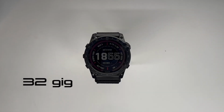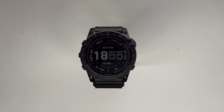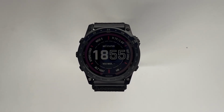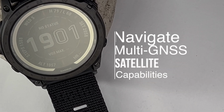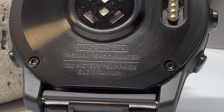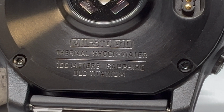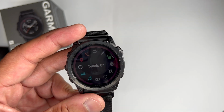The Tactix Pro has 32 gigs of storage built into it, so you have all the mapping stored in there, especially for North America, and you have the ability to download some of the others in other countries. I would advise doing that at home because it could take a little bit of time. But, I mean, wow. The ability to store music as well, so you can use this thing with headphones and whatever, and oh boy, it just gets better and better.